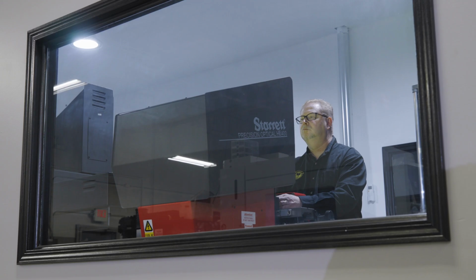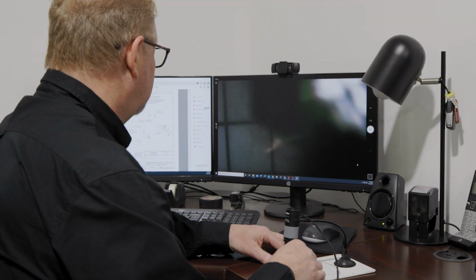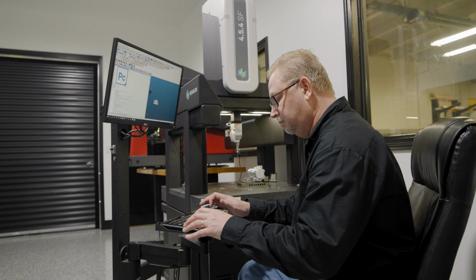Welcome to the Quality Lab of ProsperTech Machine and Tool. We were really excited to be able to add this lab as the demands have increased from our customers, and after we reached AS9100 certification, we realized we needed a dedicated space so that we could make sure that our customers' products did not leave until they were quality checked.